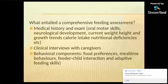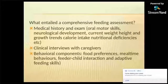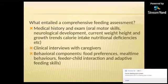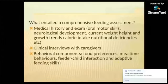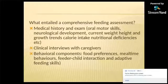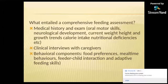So when it comes to a comprehensive feeding assessment, there are various things that will be checked to gauge the challenges the child will have. Medical history is important to be taken, and they will check their oral motor skills: how they're able to move their mouth, their lip, their tongue, how they're able to chew, and the strength of the muscles around their mouth. There are children who find it hard to chew because their muscle tone is low. So then they need strengthening activities to help with their muscle tone.